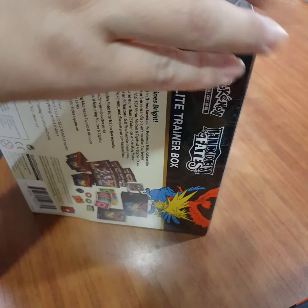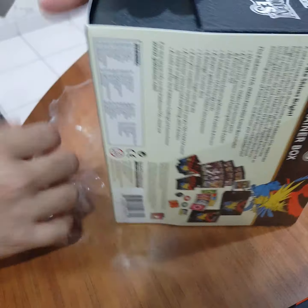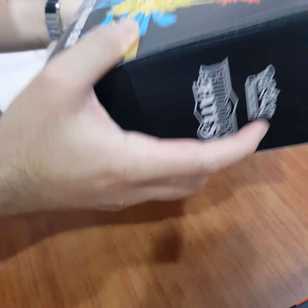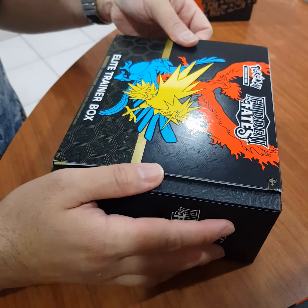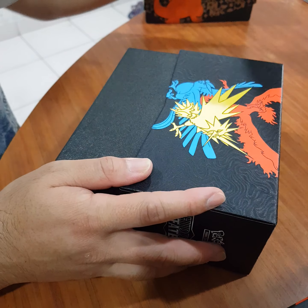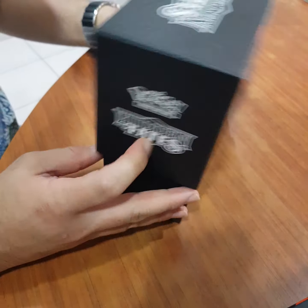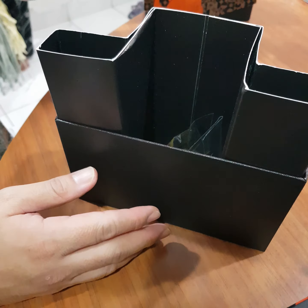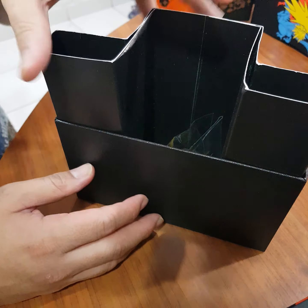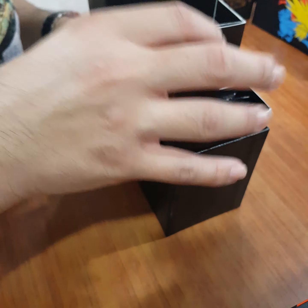Hopefully we got some exciting cards pulled out. It's been a long while since I opened one of these. And Hidden Fates has always been one of my favorite sets, that's for sure. Hopefully we'll get some fire out of these ones.